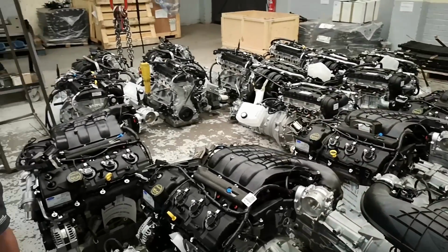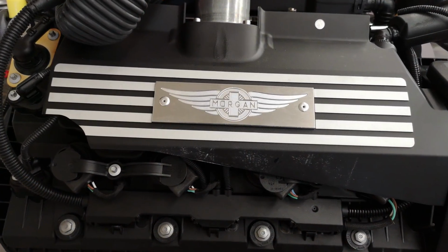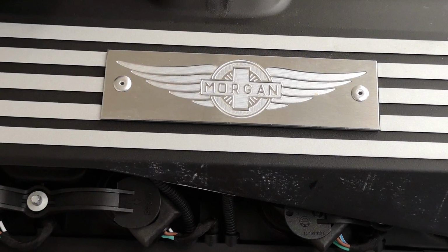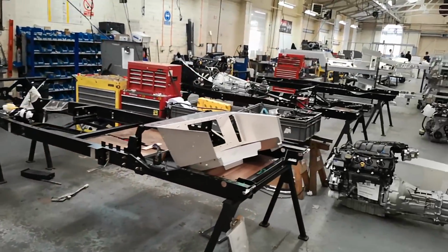So Morgans use 4 engine types, or 5 if you include the 3-wheeler. They use the BMW V8, which we're looking at here, and they put their own badge on there as well, which was kind of cool to see. They also use a 3.7 litre V6 or 3.6 litre, a 2 litre inline 4 and a 1.6 litre inline 4.